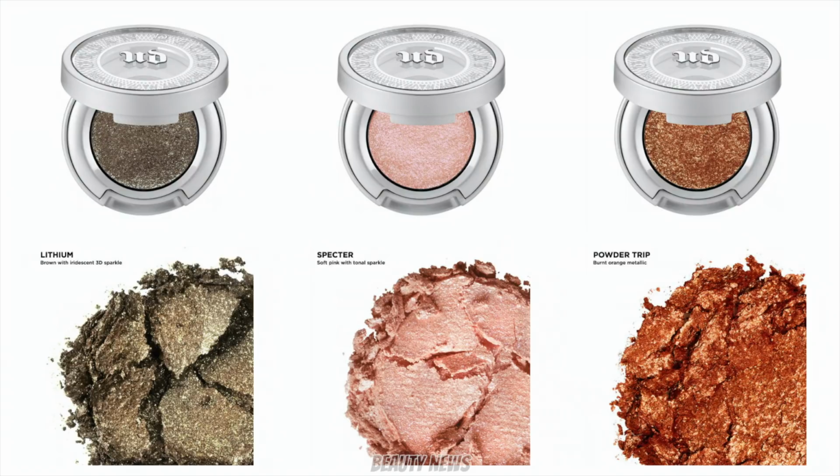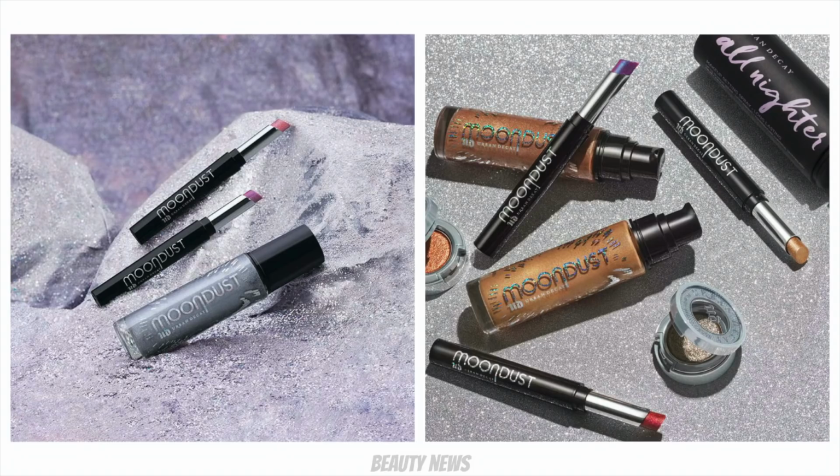I think they do. Powder trip is a burnt orange metallic, which does look nice, but also probably in their range. I probably got a million of them already. It's true. And they probably already had them in their range, like Kat said. So it's available now at Urban Decay Cosmetics if you want any of it.